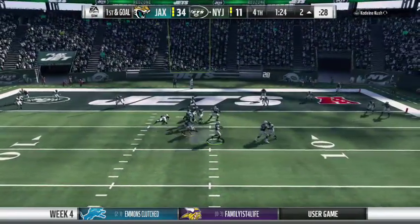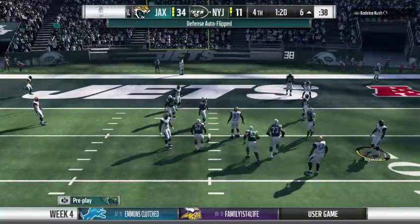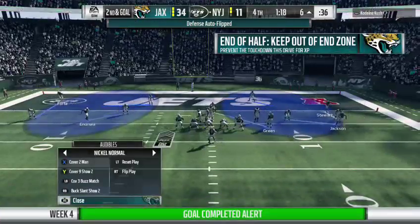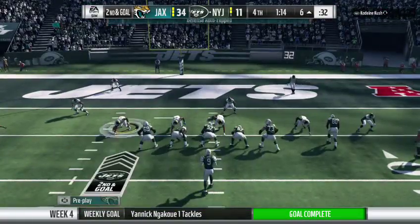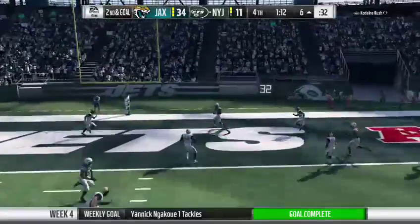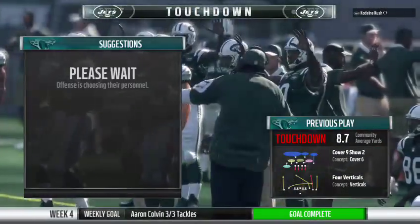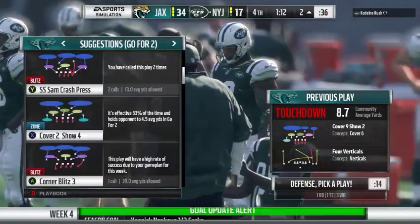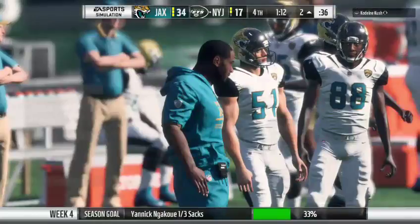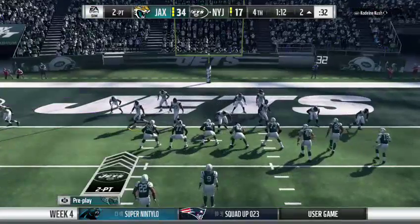Now a shotgun snap as they'll look to throw. And he's going to go down just outside of the 5, right around the 6-yard line. Yannick Ngakoue in there with pressure yet again. And that's the 7th time they've dropped him here. And this will be caught in the end zone. Touchdown, Jets. Ladarius Green, his 2nd touchdown on the season. And the Jets are able to cut into this deficit.